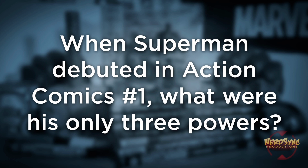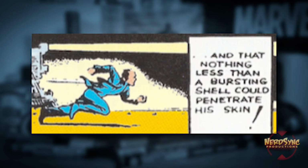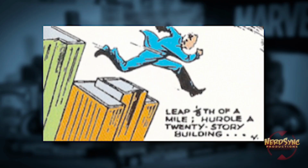So last week I asked you guys, when Superman debuted in Action Comics #1, what were his only 3 powers? I do apologize, it was kind of an unintentional trick question of sorts. The 3 powers I counted were super strength, super speed, and invulnerability, but as it was pointed out to me, jumping really far is also one of his first powers. I kind of counted that under super strength because he's using those leg muscles to jump really far, but yeah, there you have it. Superman, he's just so complicated, you guys.